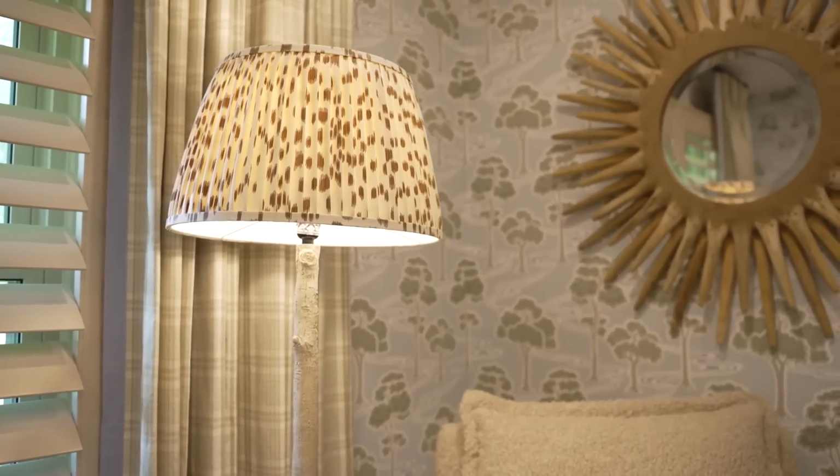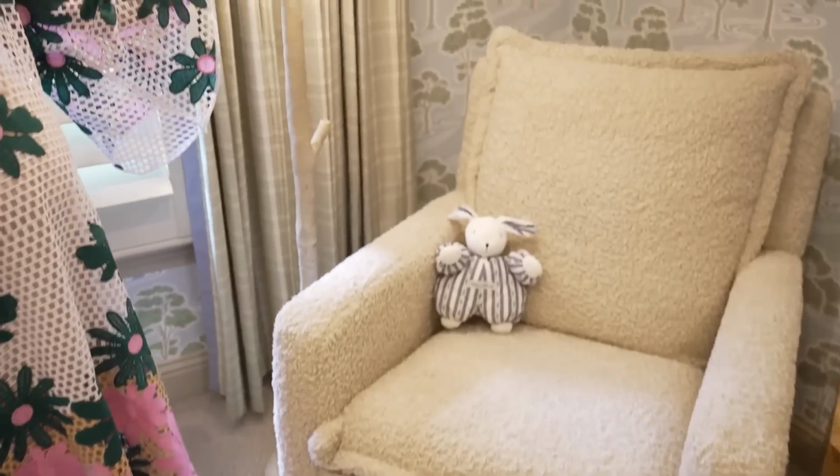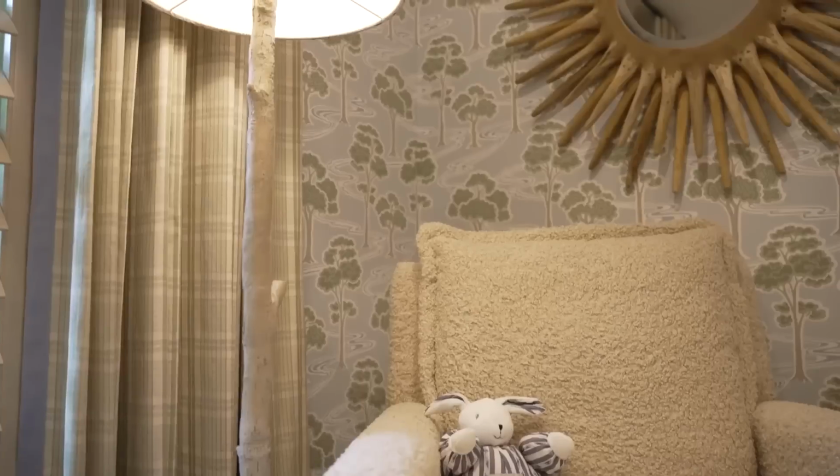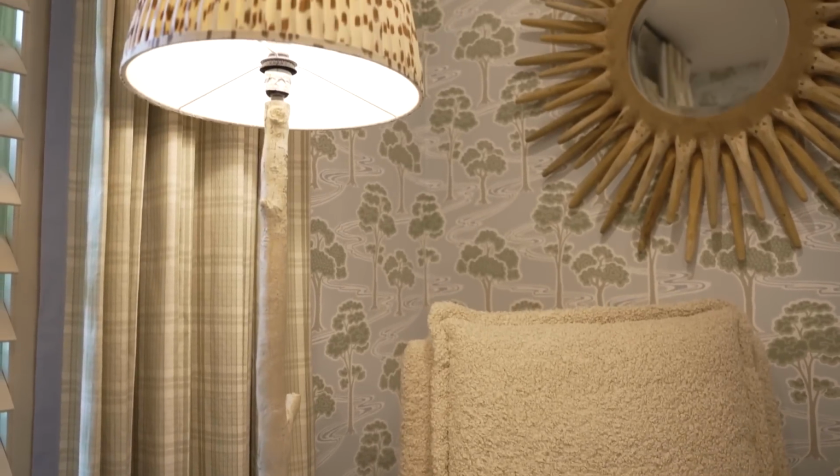And then this lamp is actually a Pottery Barn find, but I love to take something like a Pottery Barn find and then have a custom lampshade made with it to kind of make it your own. And then this mirror is from Bone & Co.